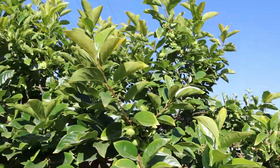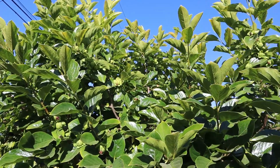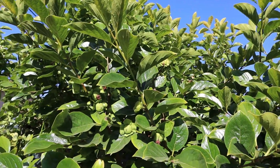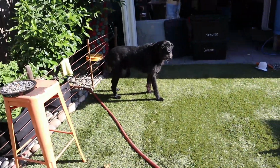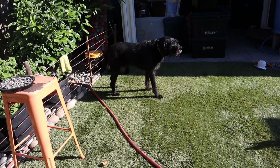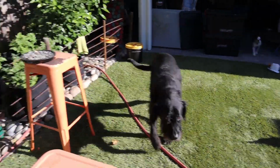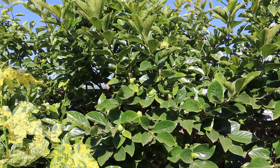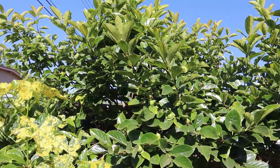And this is the first year of really getting so many. Actually last year I don't think I got any because... Waylon over there, Waylon, do you eat the persimmons when they're green? Yes. But I'm going to have to read into it and see if I need to thin these out.